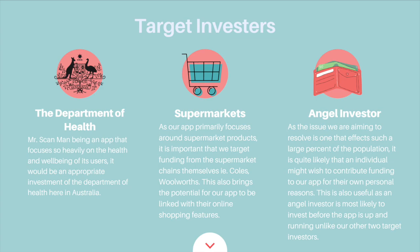Number 2, supermarkets. As our app primarily focuses around supermarket products, it is important that we target funding from supermarket chains themselves, i.e. Coles and Woolworths. This would also bring the potential for our app to be linked with other online shopping features that those companies may have. And then thirdly, an angel investor.